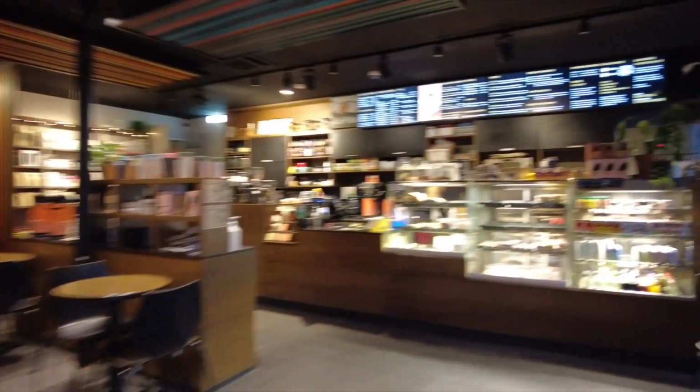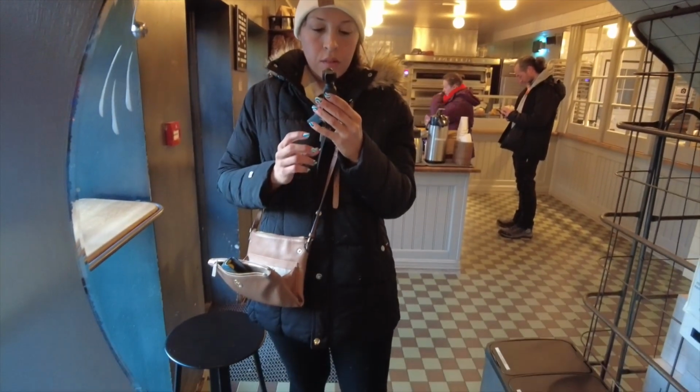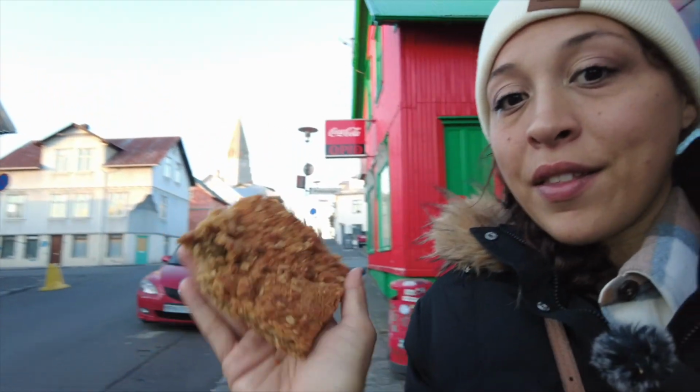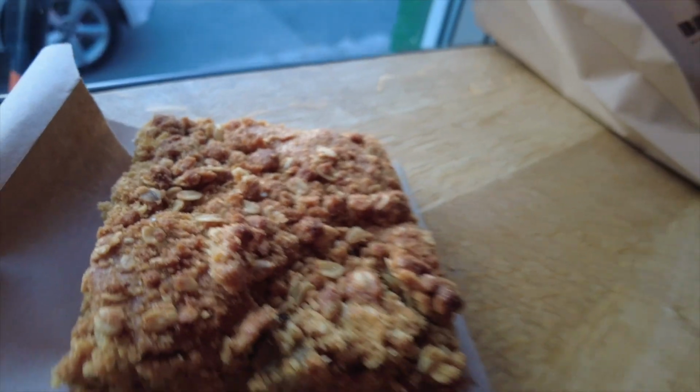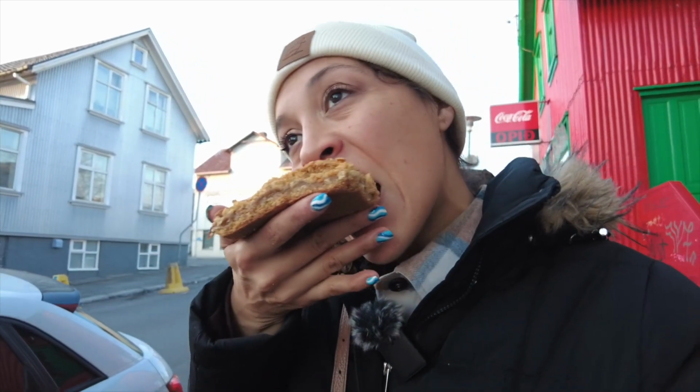While I waited for my ride to Hotel Ranga, I went to Bread & Co. to get some traditional baked goods from Iceland. Hey guys, first up is this traditional marriage cake. It's a crumble cake, and it's a traditional Icelandic dessert pastry, and I got it here at Bread & Co., which is a really amazing bakery. There's not really places inside to sit. There's like two little stools, but let's give this a taste.